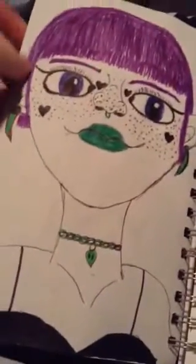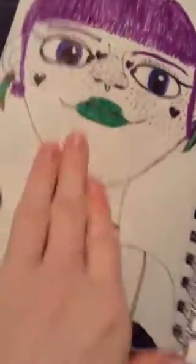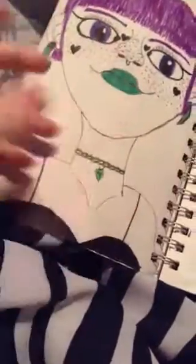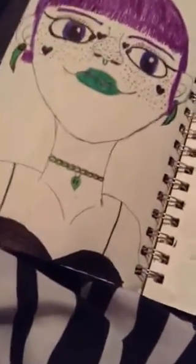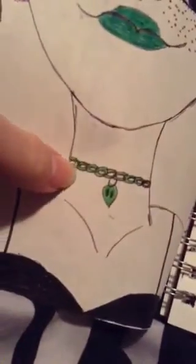Here is a girl. She's got blue eyes and purple hair and just green lipstick, freckles. You can see it's kind of like a girl, or if you want to say a goth or something, that's fine too. I drew one of those chokers that has a little alien on it.